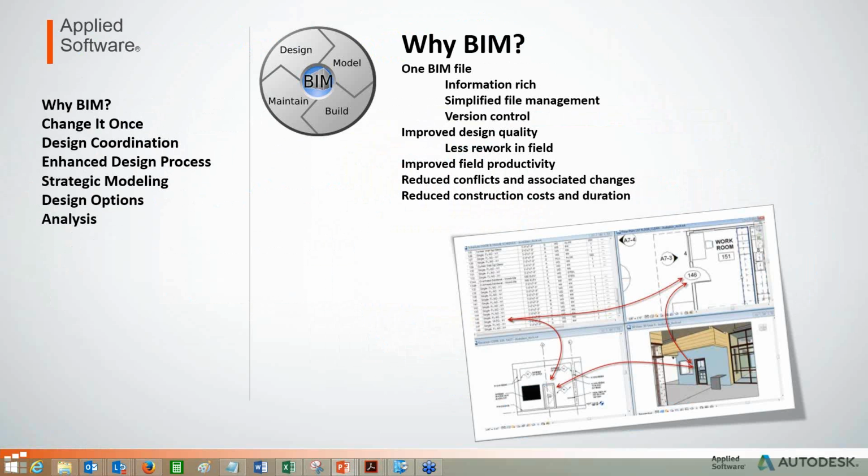And on the left-hand side, you're going to see a couple of BIM uses that we're going to talk about today. And we're just going to touch on a few of them. I'm not going to spend a whole lot of time on this. If you've got more questions about BIM, please put them in the chat or email me, and we can talk offline.